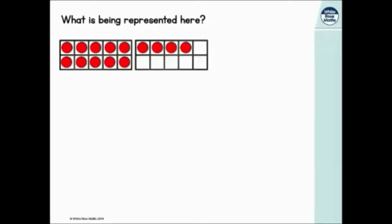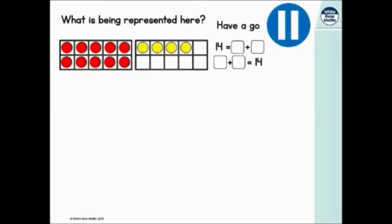What is being represented here? Not got 20 this time. I can see the 10 and 4 more. So 14. Yes, 14 is being represented here. 4 of them are yellow now. So 14 is the whole. And then that's something plus something. And then a second calculation, which I imagine will be very similar. Something plus something is 14. Do you think you can fill in those gaps? Why not pause the video here and have a go?